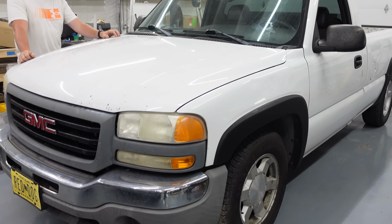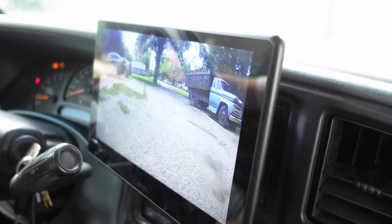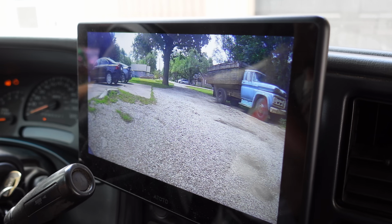All right, let's go drive this thing. Eric detailed the whole truck, guys. I mean, he spent 3 minutes on it, and it is a lot nicer. Look at that giant camera, that's epic. Yep, I know what I'm backing into.